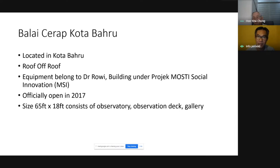But anyway, in 2017, he got a grant to set up a nice building under the MOSTI project. The MOSTI project gave him some funding to build a proper facility to house his equipment. It's near Kota Baru, not exactly in Kota Baru, but offset a little bit from Kota Baru itself. It's quite big, 65 feet by 18 feet. The whole thing is an observatory, but it's separated into the observatory deck, gallery, toilet, and things like that.